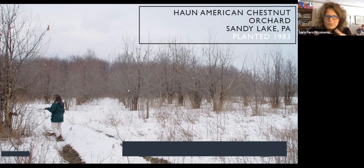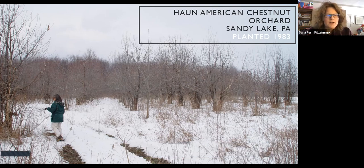These trees look more like bushes. I kind of equate it to a hazelnut bush. But the amount of deer, turkey, squirrels, you name it, the type of wildlife that you find in this plantation is really amazing. We can collect easily 10,000 nuts from this planting without any problem.